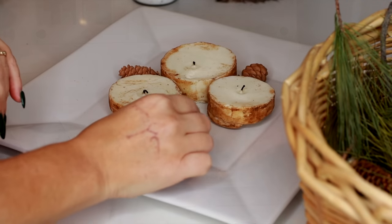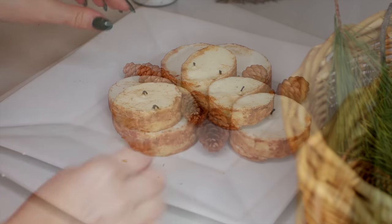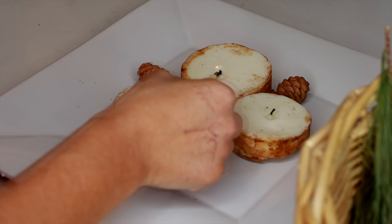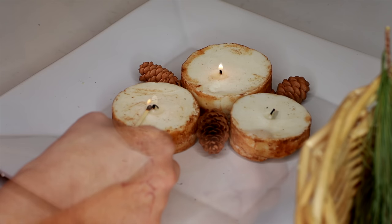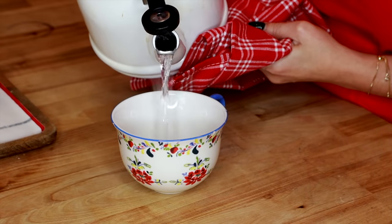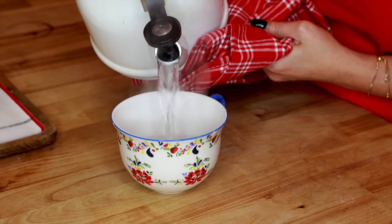Before I begin decorating, I decided to light a few candles that I made during Christmas time just to create a warm and comforting atmosphere in here. And I'm also going to make a warm cup of rose tea, and I would love to make a cup for you too if you were here.